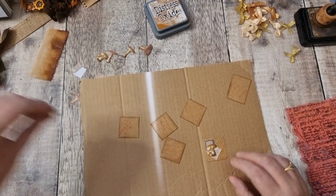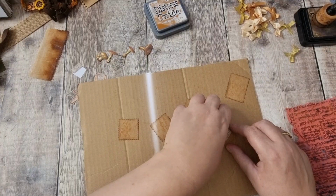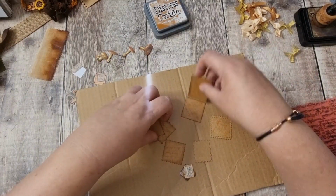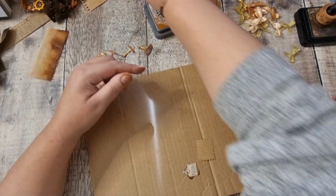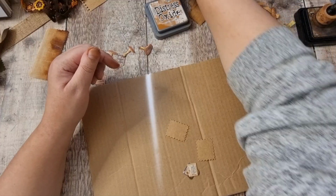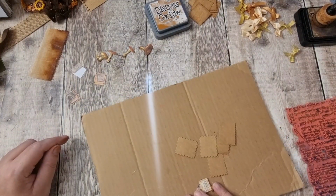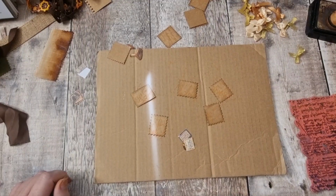Right, I might just put those to one side. I have got some smaller ones. I thought they'd be too small, to be honest, but they're actually perfect. So I shall put these back. I'll do something with them another time. But 1, 2, 3, 4, 5. Have I got 5 or 6? 1, 2, 3, 4. I think I've got 5. I'll pause and do that again.